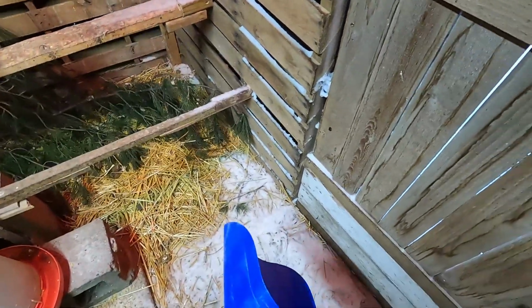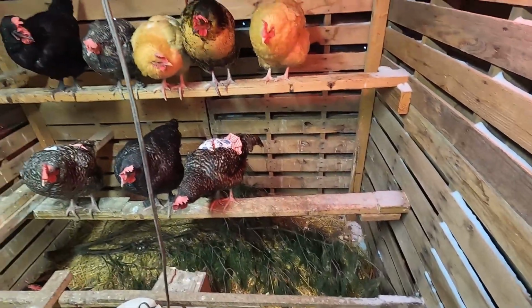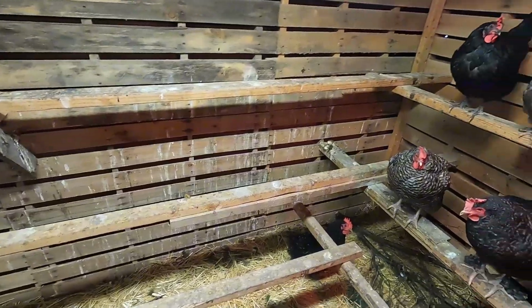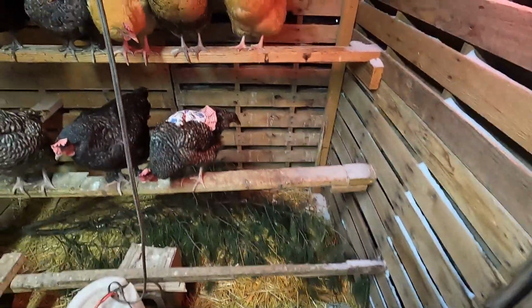All right, so they did get a little bit of snow drifting in through their door again here. And other than that, they're nice and dry. And really no snow getting in here other than looks like a little bit right here by the door.